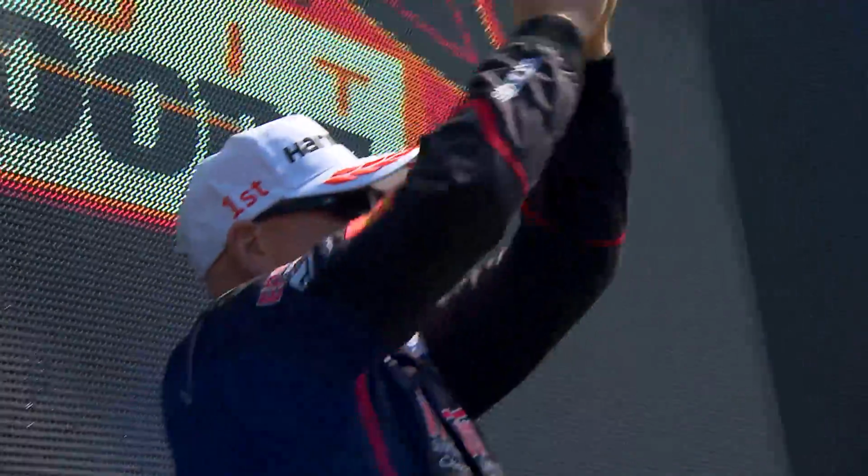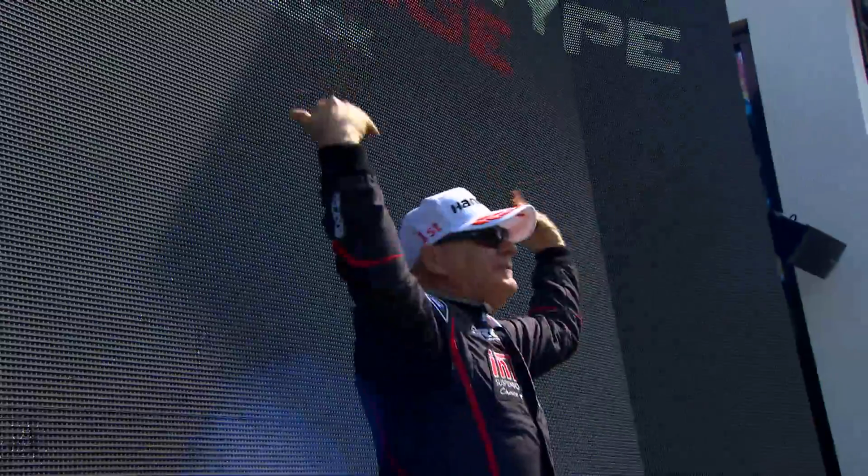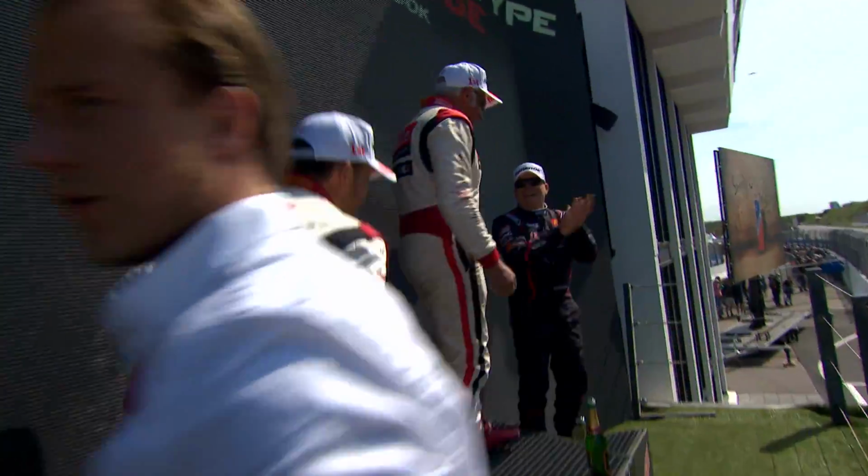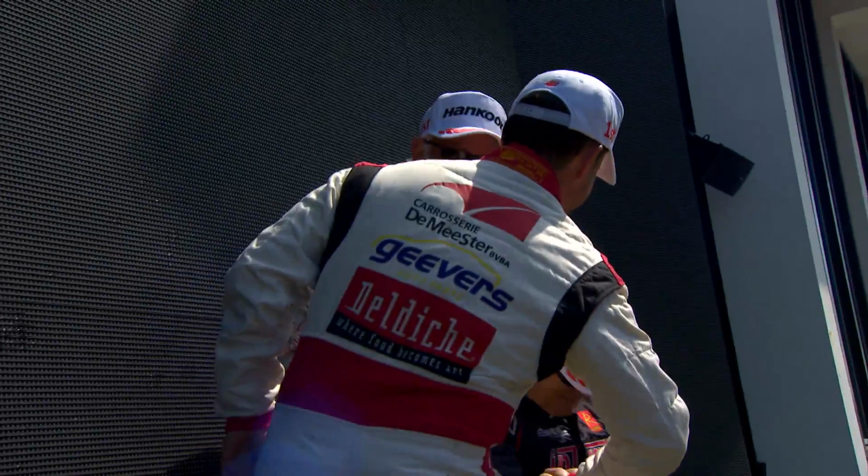Almost as happy, and also adding victory in race 2 to second place in race 1, is Super GT's Henk Thees, while CN winners in race 1 Tim Joosten and Luc de Kock double up in race 2.